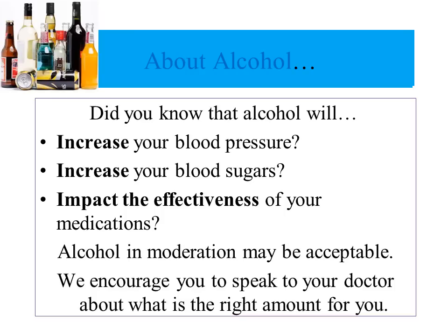Note about alcohol. Did you know that alcohol can increase your blood pressure, increase your blood sugars, and impact the effectiveness of some of your medications? Alcohol in moderation may be acceptable. We encourage you to speak with your doctor about what the right amount is for you.